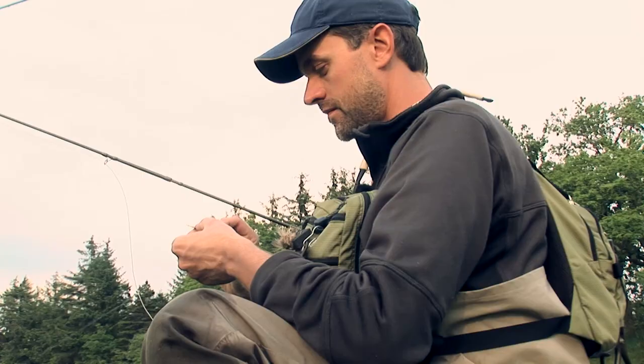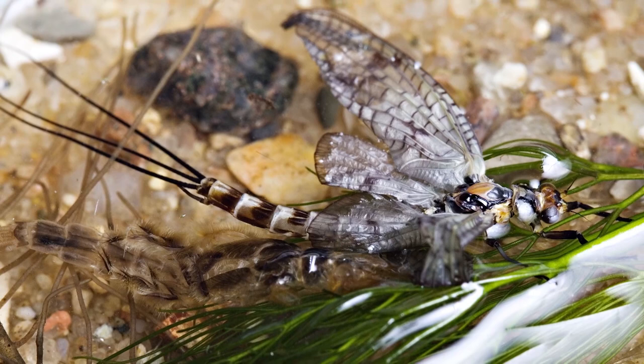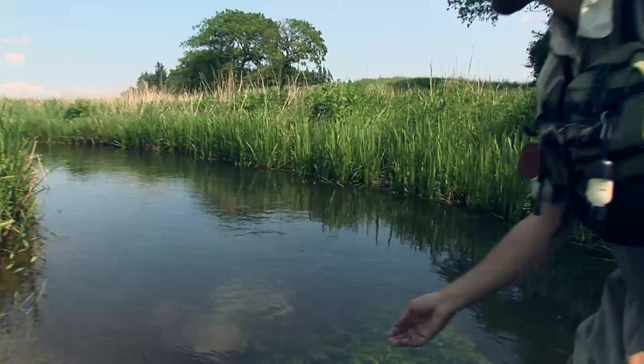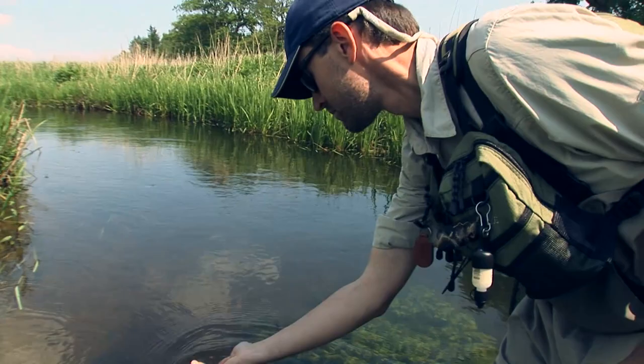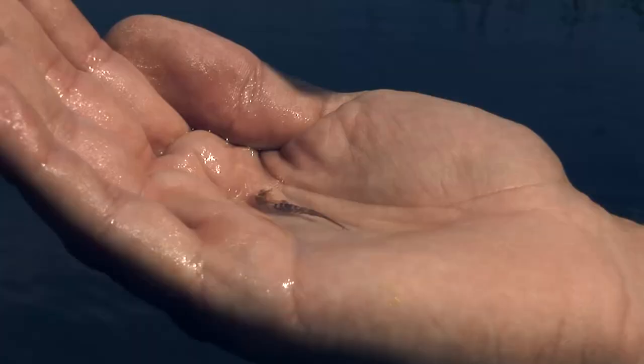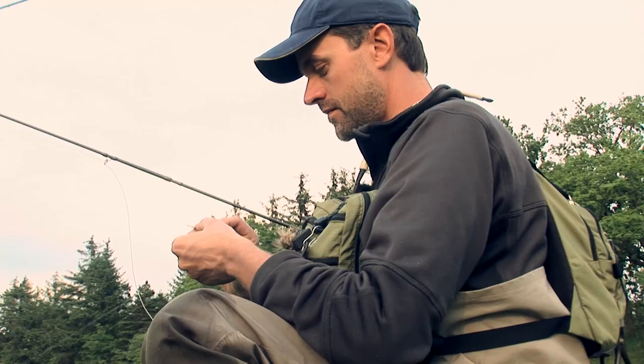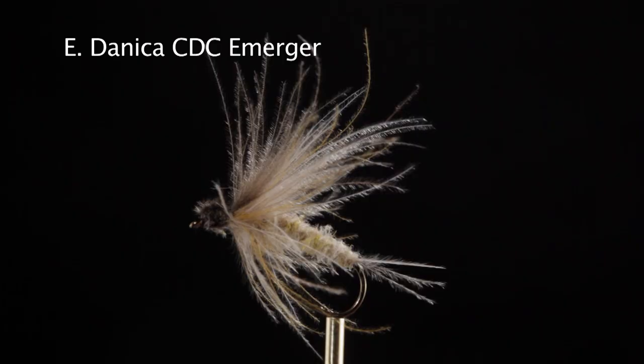As mentioned earlier, the emerger stage is where the nymph transforms into the adult insect. The nymphal shucks are found caught in the vegetation or floating on the surface. They're a sure sign of a hatch. The fly Morten is using is an imitation of a mayfly emerging from the nymphal shuck tied with CDC.